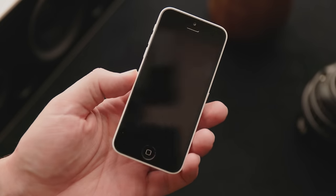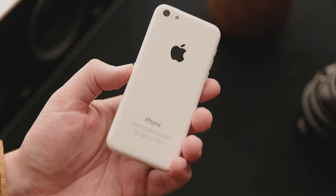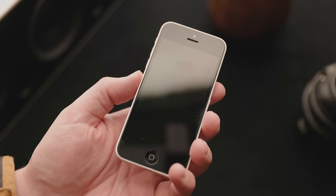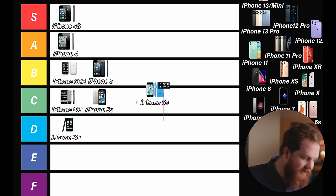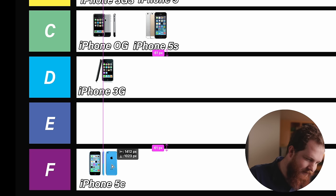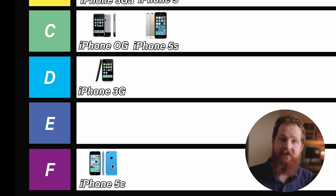I have one of these and the build quality is not good. It is not up to par with basically any iPhone ever. Maybe the iPhone 3G and 3GS, but those phones were very old. It was an excuse back then. It was not an excuse when the iPhone 5C launched in 2013. This is an E-tier phone. Should we make it an... It's an F-tier phone. Sorry, iPhone 5C. There was just no reason to buy it over a year-old iPhone 5.